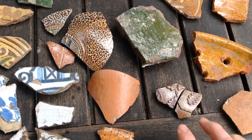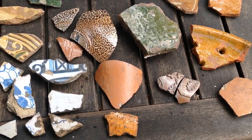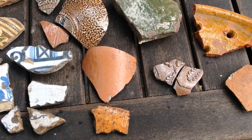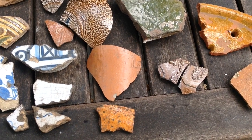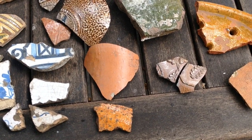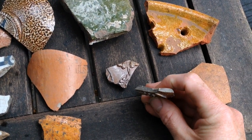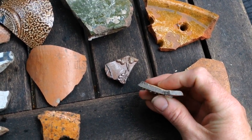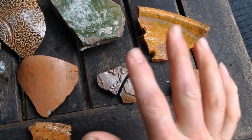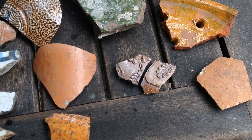afterwards that these are another form of a, sorry about the wind, a Bartmann jug. The oak leaf design was quite popular in the 16th century, and I've not seen one like that before, but I will show you some pictures. Again, looking at the way that the breaks have happened on here, and watching years of Time Team, they're all very fresh, so that leads me to believe that either the pot was broken recently or it hasn't travelled very far since it was dumped.